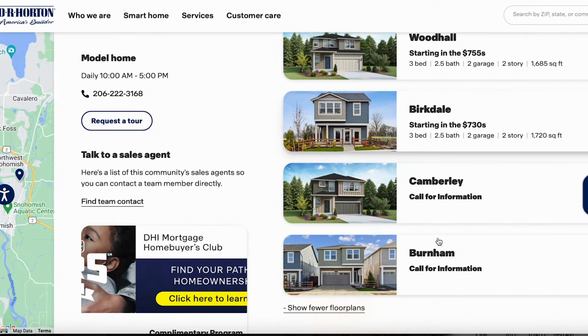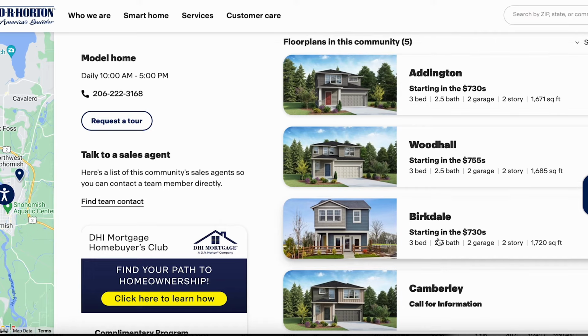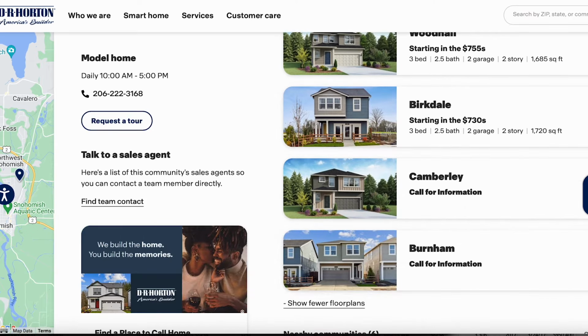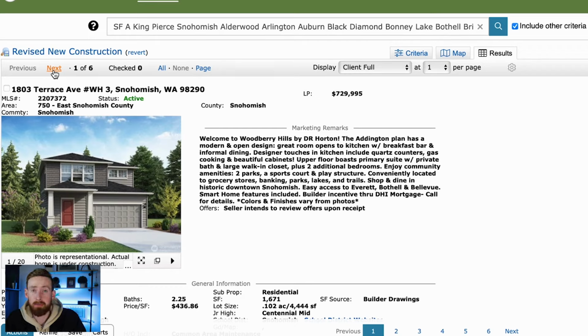They've got 5 floor plans, anywhere from about 1,671 square feet to 1,878 square feet. So these are going to be smaller homes. Again, this is trying to provide a more affordable option in Snohomish. Snohomish has gotten a lot more expensive over the years. It's become much more desirable. So DR is coming in here trying to provide a more affordable option. Now, of course, the yard sizes here are going to be very, very small, smaller than some of the other communities. But if that's not super important to you and you want a more affordable option to be in Snohomish and you want a new build, this could be an option for you.